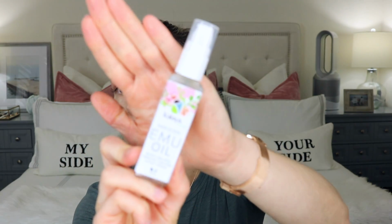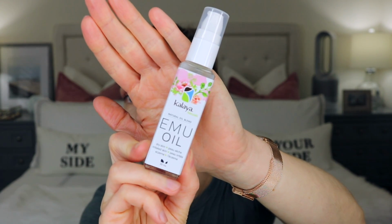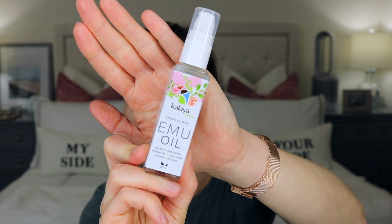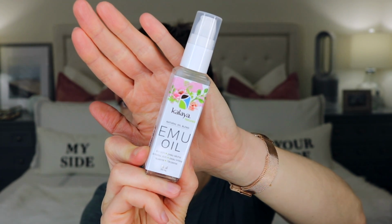I'm pretty sure I'm saying that correctly. And this is their natural oil blend of emu oil. So I will show you up close what the packaging looks like in case you haven't seen this before. And I read a lot of reviews on this product, and of course I wanted to try it out for myself. So this emu oil has omega-3, 6, and 9. It's very hydrating and nourishing to the skin.